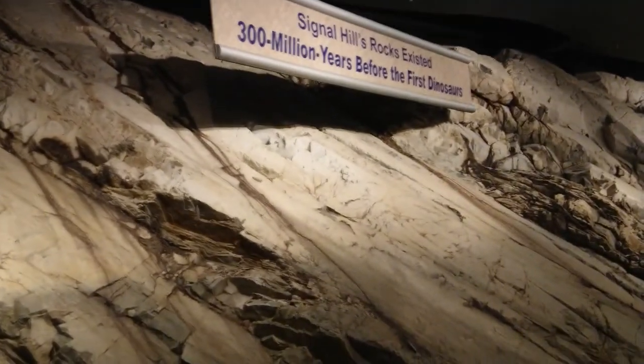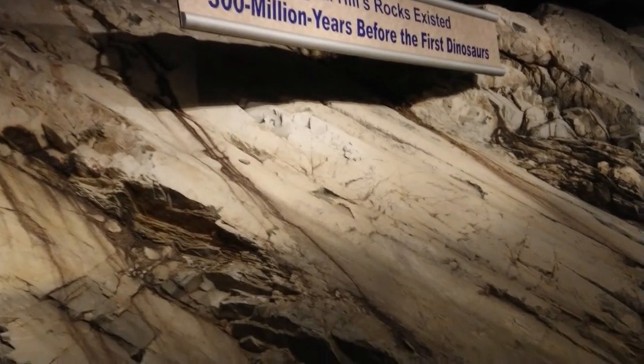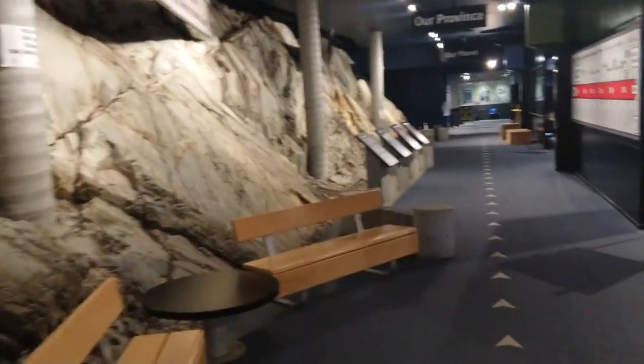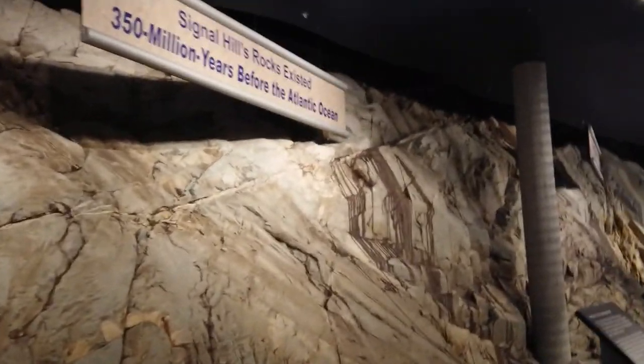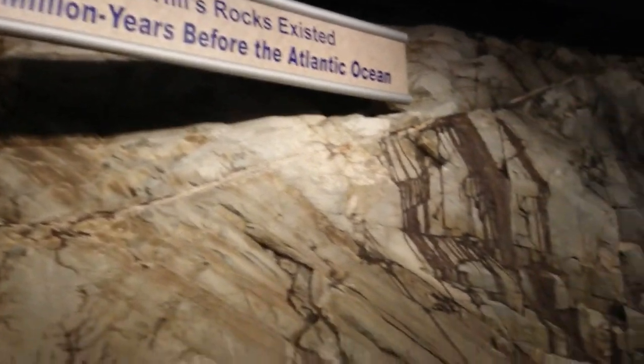Signal Hill's rocks existed 300 million years before the first dinosaurs. Wow. Existed before the Atlantic Ocean.